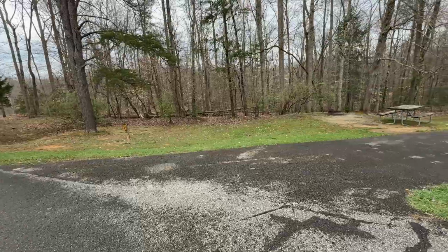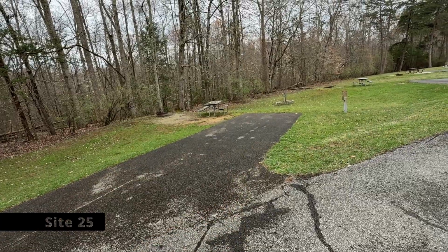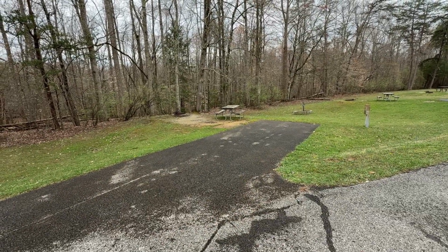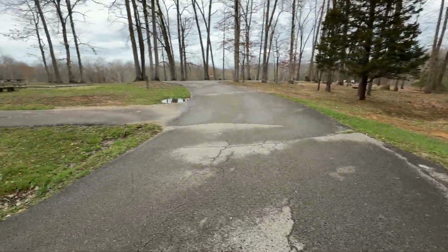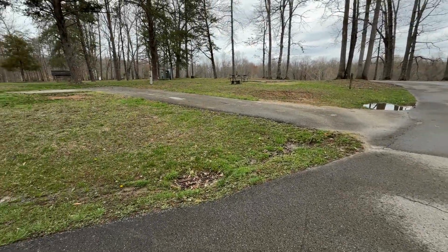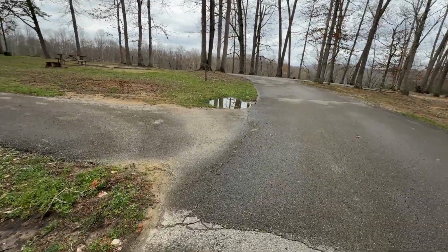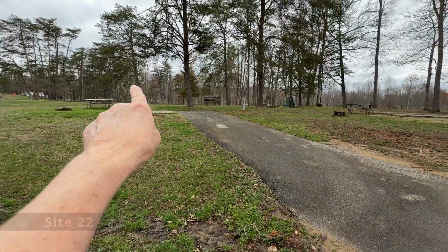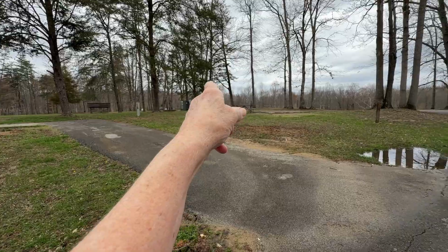Site 25 on the outside loop here, and it does have a slanted paved area. It's a wonky site. Okay, on the inside is site, I believe, 24. No, that's 22. Well, I'm sorry, this is 22. And it again is right here with the playground on the inner loop for the kids. Again, more water.